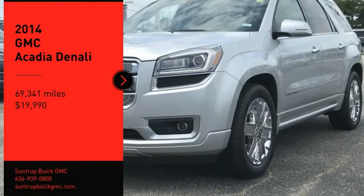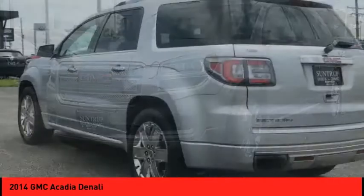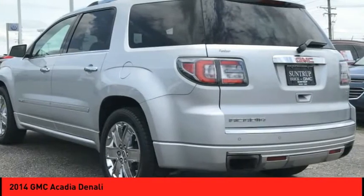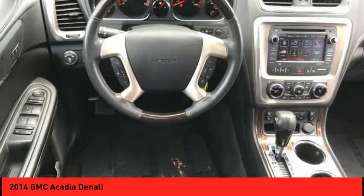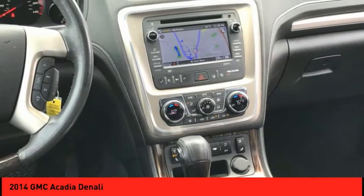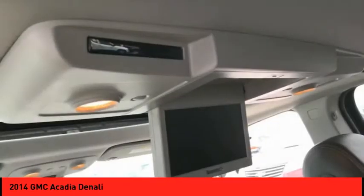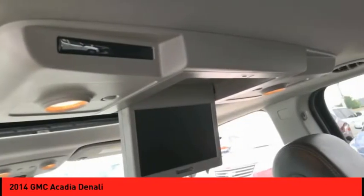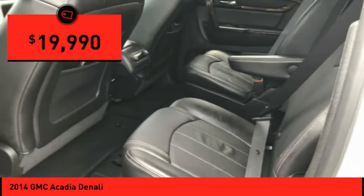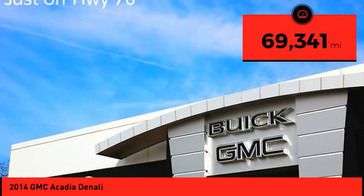You are going to love the 2014 Acadia. The GMC Acadia has great capability coupled with exceptional safety, offering better highway fuel economy than any other 8-passenger SUV, advanced technology, and thoughtful ergonomics. The Acadia is a premium utility that rejects compromise and is priced below $20,000. This vehicle has less than 70,000 miles.